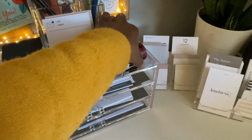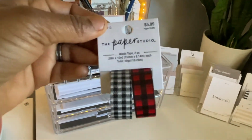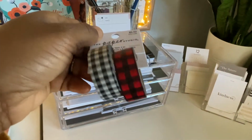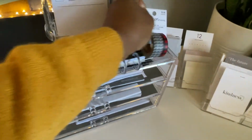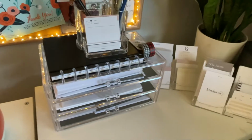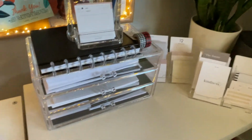I just picked this up for Christmas, y'all. Isn't that cute? From Paper Studio. I used my 40% off discount at Hobby Lobby, and this is gonna look really cute planning for Christmas. Although I've decided to go minimalistic, I've always been functional, I still like a little decorative, y'all.